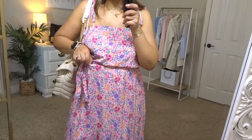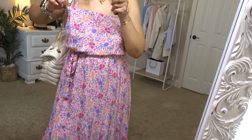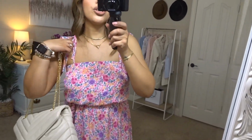The waistline is also really stretchy. It does come with this removable tie. The top is also very stretchy right here. It does not cut into my funny either. And the straps right here are actually a self-tie.